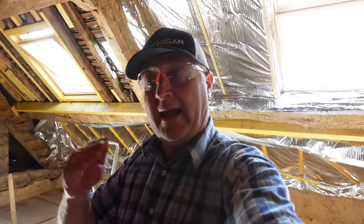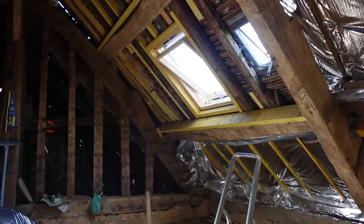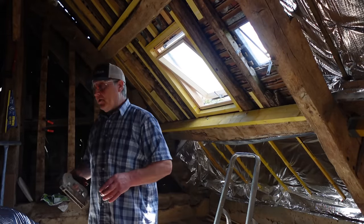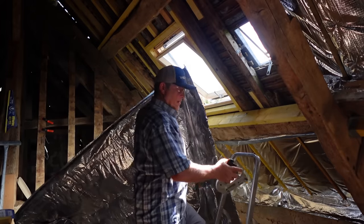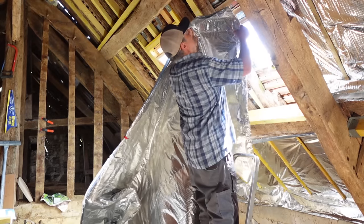Basically, you have to allow a space either side for the reflectivity to work properly. So ideally a two-person job, but it can be done on your own. It's not particularly heavy, just a little bit fiddly. Nice and clean, no mask needed. I like the system.